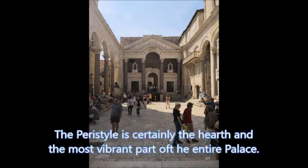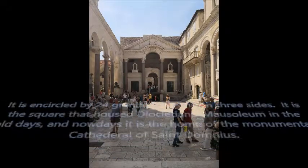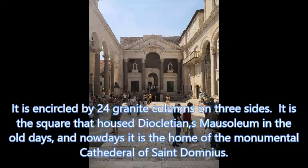Peristyle. The peristyle is certainly the heart and the most vibrant part of the entire palace. The main square of the palace is located on the intersection of the two ancient streets, the Decumanus, direction east-west, and the Cardo, direction north-south. It is encircled by 24 granite columns on three sides.